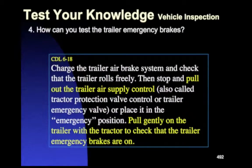Question 4. How can you test the trailer emergency brakes? Charge the trailer air brake system and check that the trailer rolls freely. Then stop and pull out the trailer air supply control, also called tractor protection valve control or trailer emergency valve, or place it in the emergency position. Pull gently on the trailer with the tractor to check that the trailer emergency brakes are on.